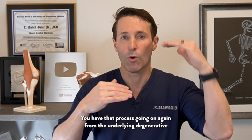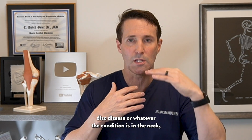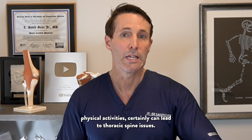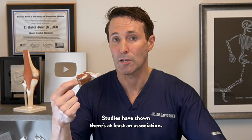You have that process going on from the underlying degenerative disc disease, or whatever the condition is in the neck, compounded by wear and tear from demanding physical activities, which certainly can lead to thoracic spine issues. Studies have shown there's at least an association.